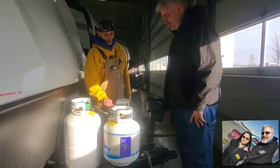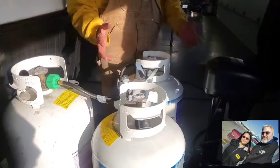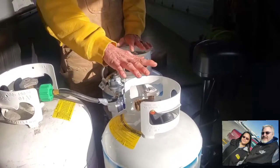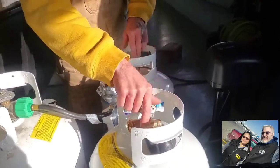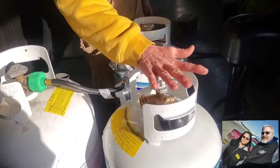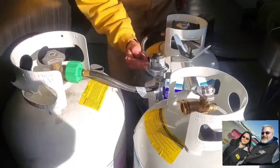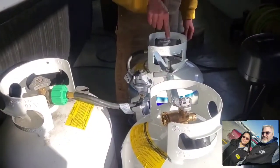This is your LP regulator. So that selects which one you're pulling out of. Kind of. It selects the initial. So we're going to set it up like you just filled these up and you're starting your camping trip. Both of these on. Flip to one side. So now it's going to start using this one. As soon as it goes empty, back here there's a little green flag, it'll go red, telling you this tank is empty, but it's going to automatically switch to this tank and start using it.